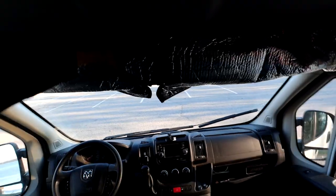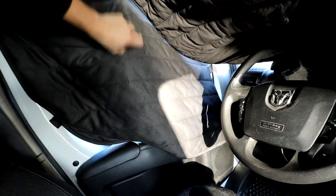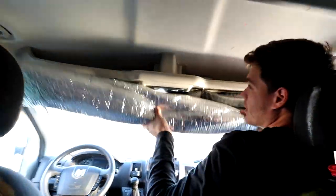This curtain here is for privacy. It also has insulation. Got covers for the sides as well. It's really easy to put away too. You just roll it up.